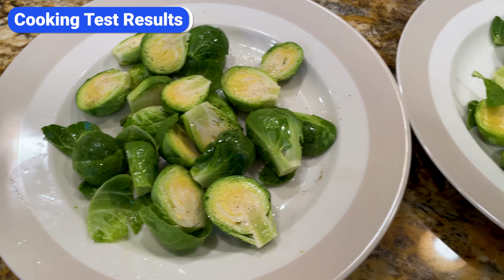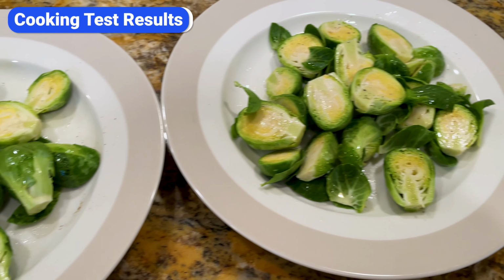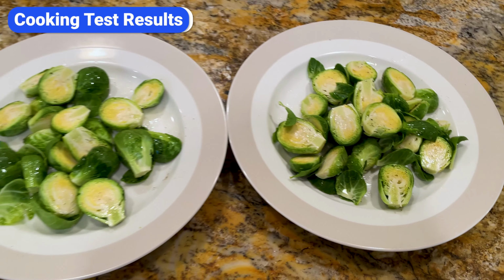That said, you can't really mess up fries. Both tasted great, but the air fryer batch was crunchier and more golden. For the final test, I cooked Brussels sprouts in both appliances. I prepared them with a small amount of olive oil and seasoned them with salt and pepper.